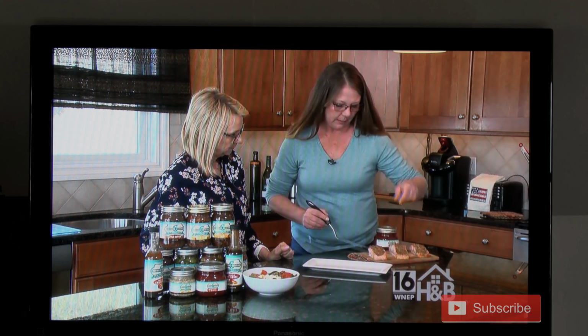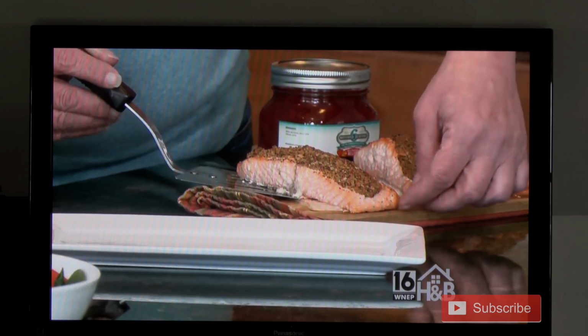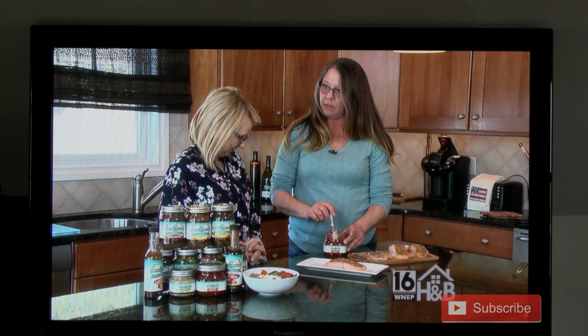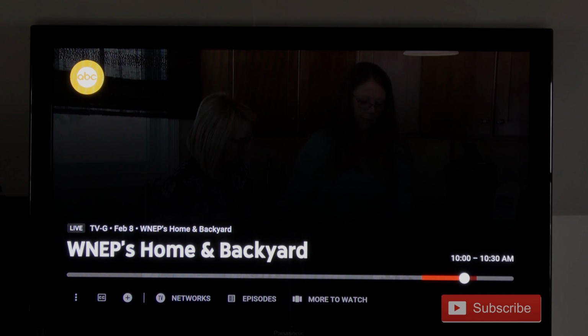Another cool feature of YouTube TV is you can time shift. So if you see something really cool happen on a show or a really good sports play, you can rewind back to that moment and rewatch it.